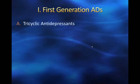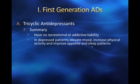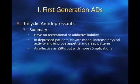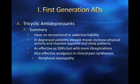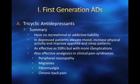To provide a summary of tricyclics, they have no recreational or addictive liability, so that's important. In depressed patients, they do elevate mood, increase physical activity, and can improve appetite and sleep patterns. They're as effective as selective serotonin reuptake inhibitors, but they do have more complications and are more toxic. They are also effective analgesics in clinical pain syndromes, particularly in peripheral neuropathy, migraine headaches, fibromyalgia, chronic back pain. Of course, they still have the significant side effects that are associated with their antidepressant use.